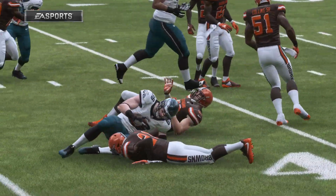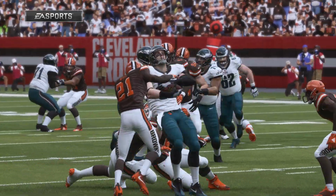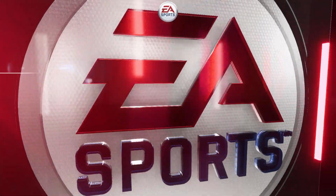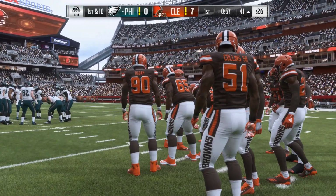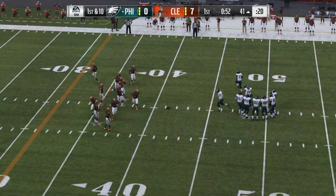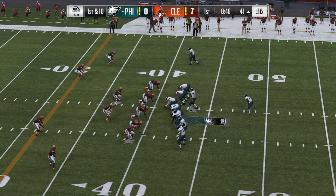Moving the ball downfield at a nice rate. And guess what? I think the chain crew might have to get a little oxygen over there. They have to keep moving downfield with first downs on each play. So a 1st and 10 upcoming from Browns territory now at the 41.